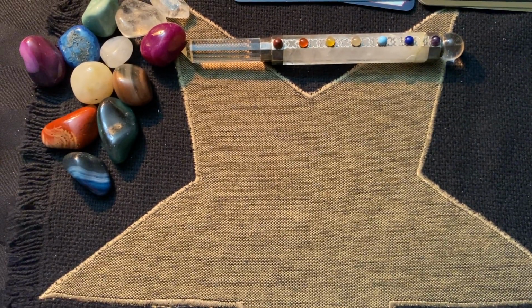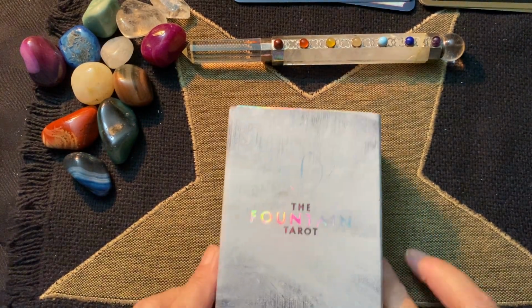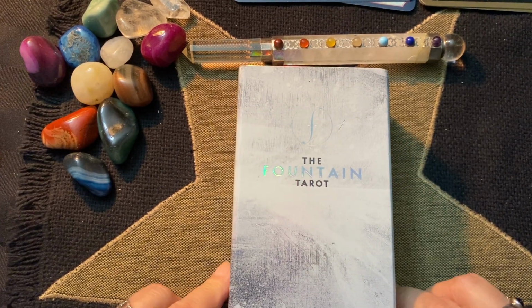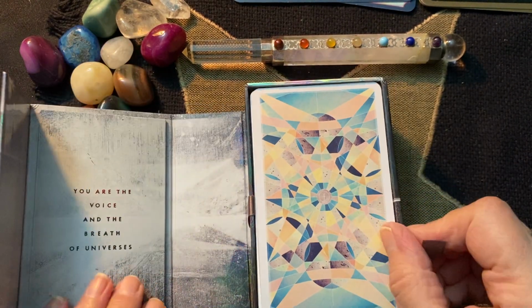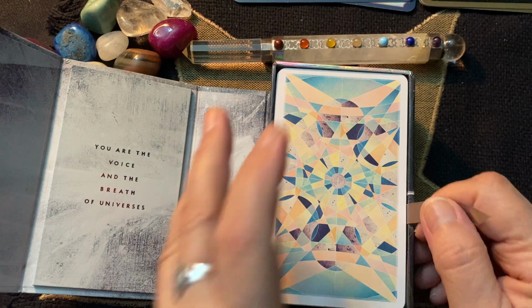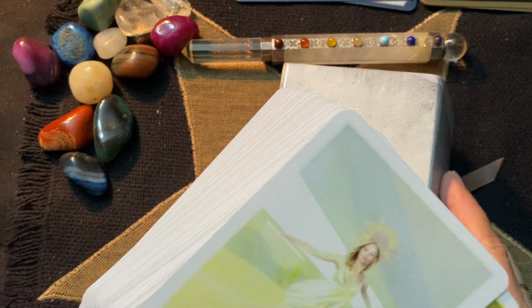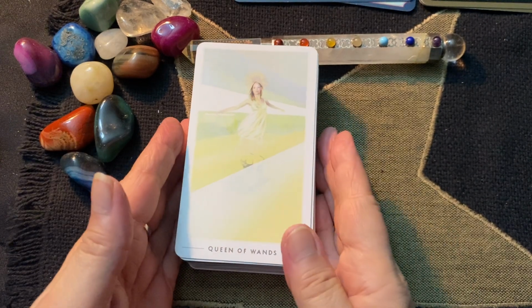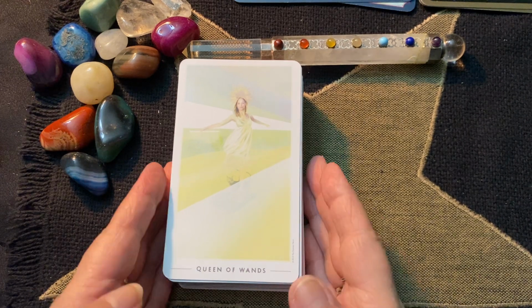So the next one is my top deck. This is the 10th deck. This is the Fountain Tarot. I believe it's a lot of people's favorite deck, and it is definitely one of mine. It says on the cover, "You are the voice and the breath of universes." This deck just speaks volumes, without saying anything, without a lot of illustration, but it does speak volumes. It's very colorful. It's just beautiful.